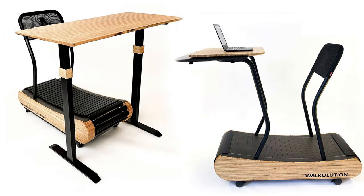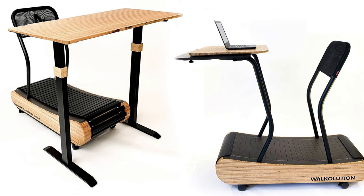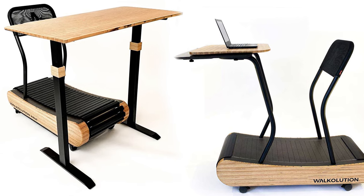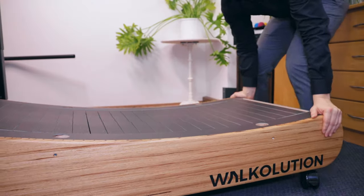Now, this may not have any implications for you if you are using the inbuilt desk version from Walkolution or if you are purchasing your standing desk from Walkolution, because I'm going to assume that those are going to go high enough, taking into consideration that you are 30 centimeters off the ground when you are standing on top of the treadmill.